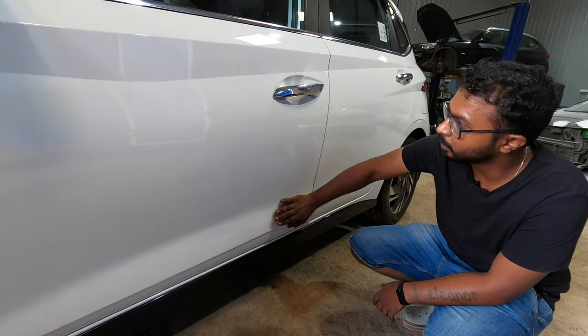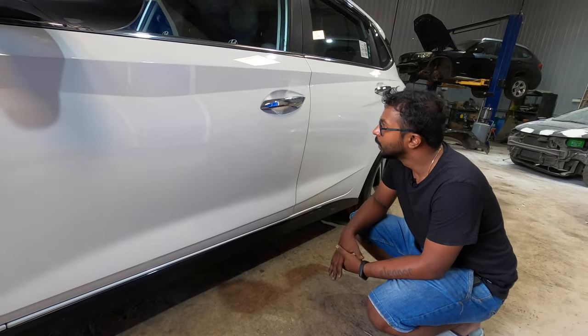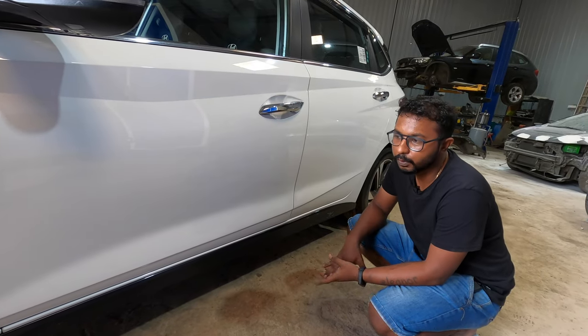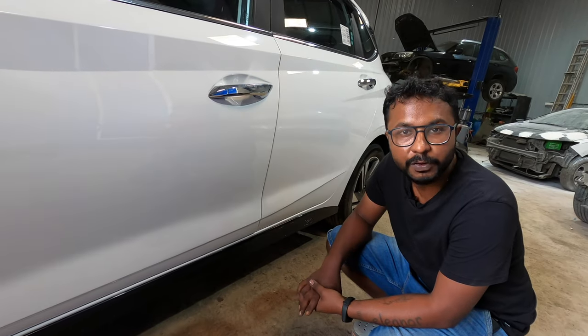यहाँ पे ये एक डोर किया हुआ है और ये वाला डोर भी पेंटिंग हो चुका है. So it's come out really nice. And yeah, so now we are just waiting for the customer to come down and, you know, pick up the vehicle. So vehicle is ready for delivery.